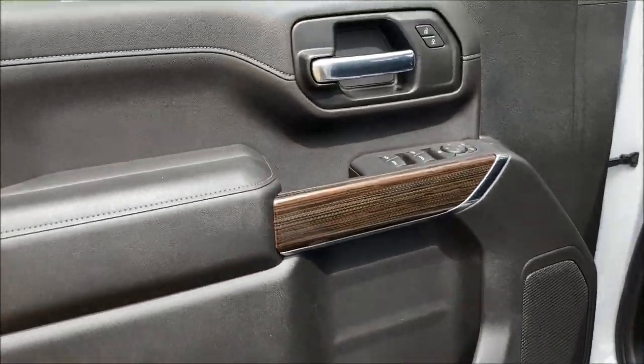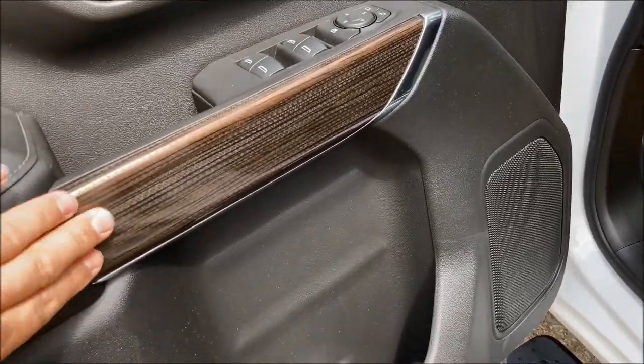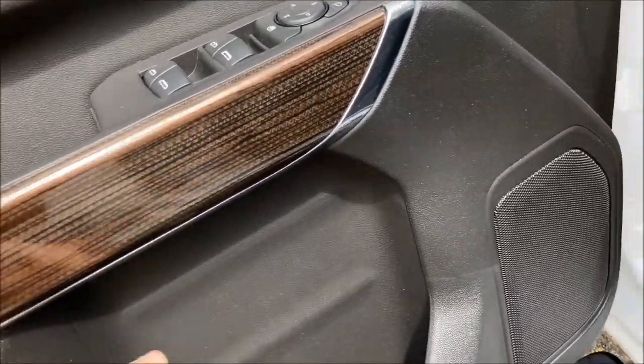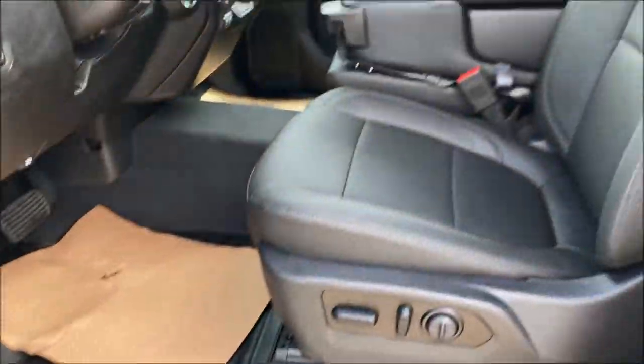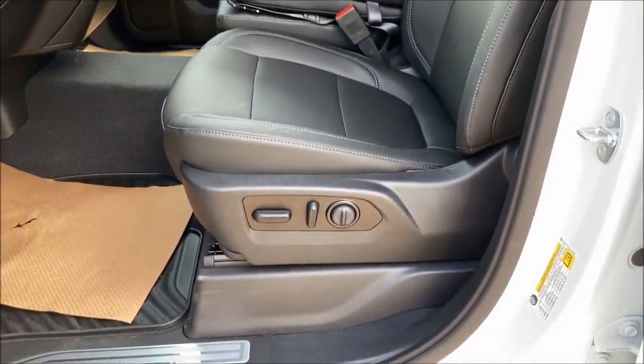And looking at this truck here, we've got some nice stitching here. We've got this piano faux wood in here that looks really nice with a little bit of a texture design in it. We've got the chrome, looks really nice. Power door locks, mirrors right here. We can see we've got a 10-way power driver seat and a power passenger seat as well.